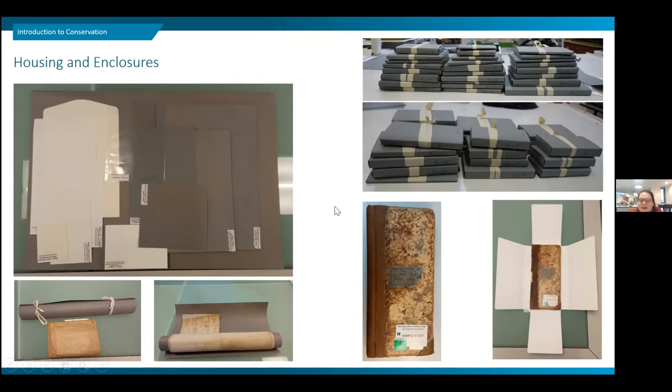They provide a really great physical protection, actually, because they stop dust and they stop the volumes being knocked when other materials are being collected or returned to the stores. And rolled material is a particular quandary at the moment, because you can't put them in a box, you can't put them in a plan chest.